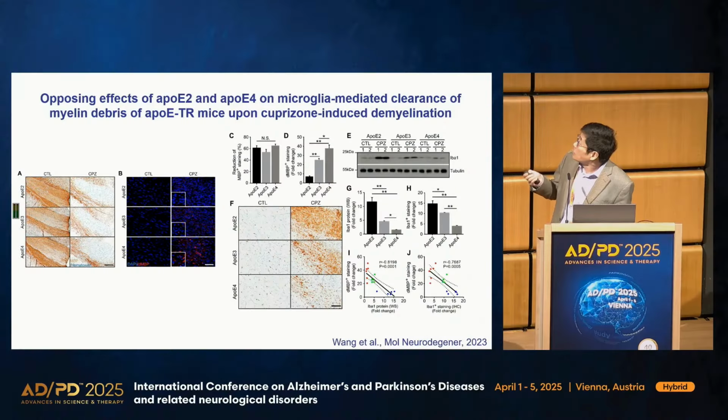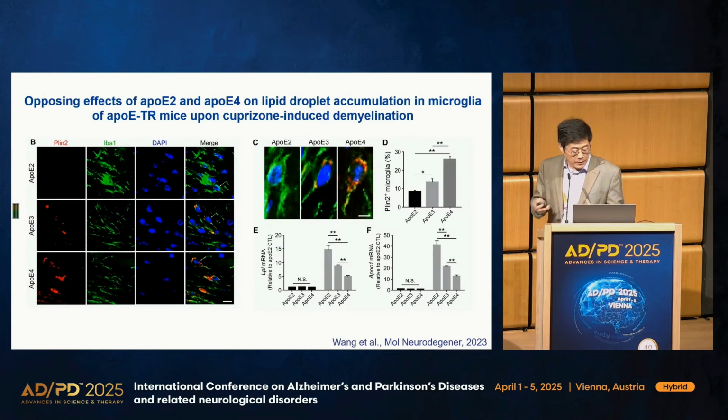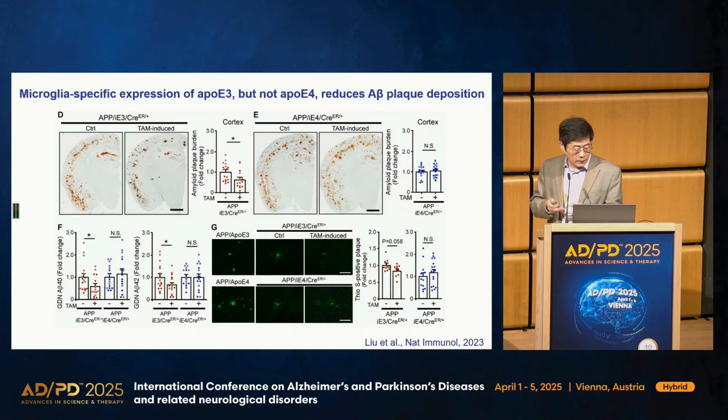You can see that E2 gives you the greatest activation, then E3, and then E4. If you look at the E4 microglia, not only do they have reduced activation, but they also have lipid accumulation in the form of lipid droplets. And this ApoE4 defect actually has multiple levels: reduced activation, reduced phagocytic function, and also reduced lipid efflux and accumulation as lipid droplets. If you look at this related to amyloid pathology, we know that E3 microglia reduce the amount of amyloid. E4 does not have that effect.